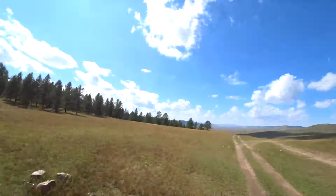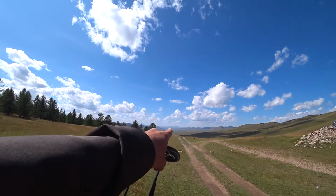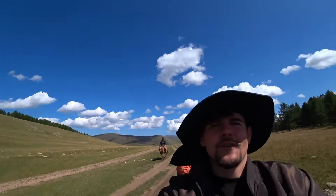Finally, out there in the distance, you can see the city that we're trying so hard to reach, because we really need that cold, cold beer.